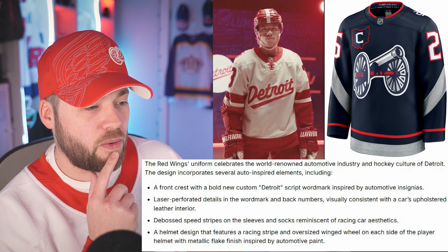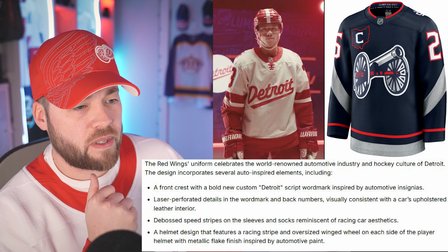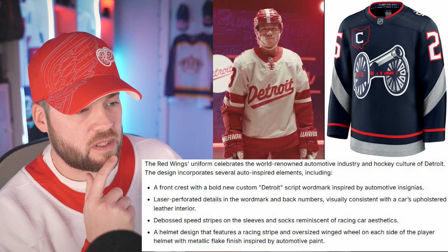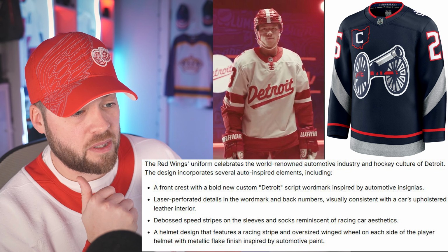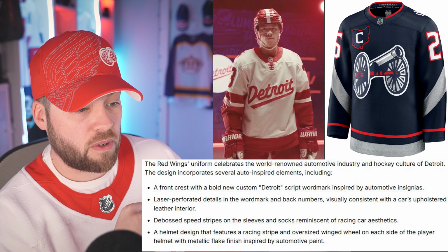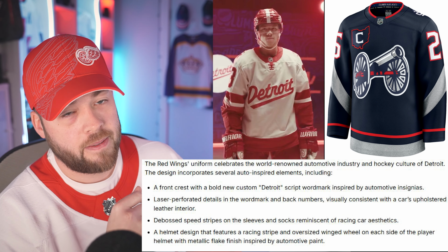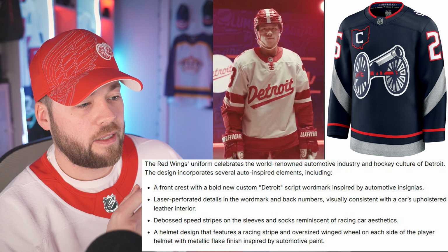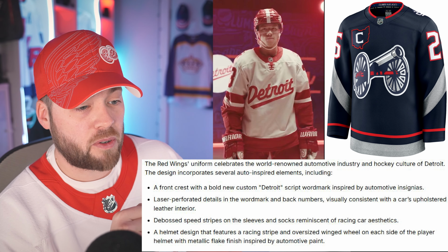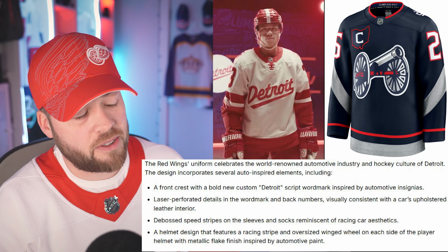Okay, and then they go on to say about the Red Wings. The Red Wings uniform celebrates world-renowned automotive industry and hockey culture of Detroit. The design incorporates several auto-inspired elements, including a front crest with a bold new custom Detroit script wordmark inspired by automotive insignias. Okay. Laser perforated details in the wordmark and back numbers, visually consistent with a car's upholstered leather interior.